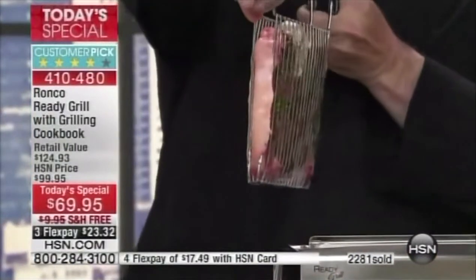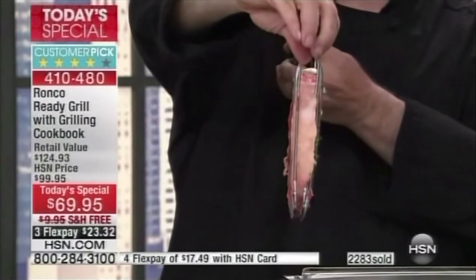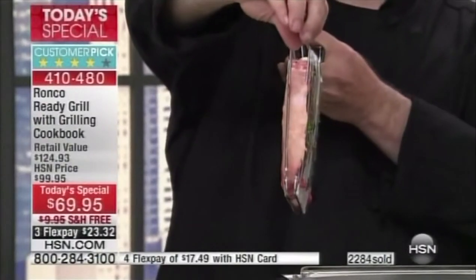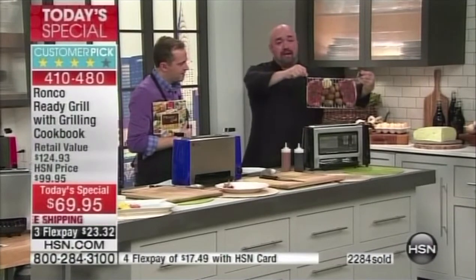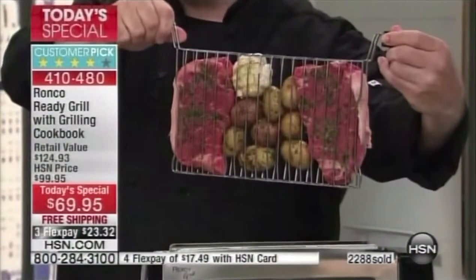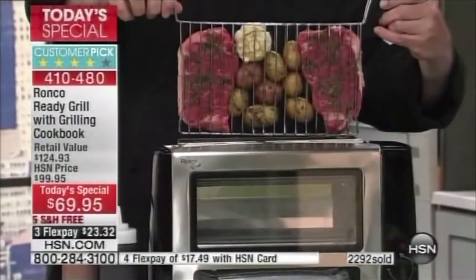Those are spring hinges. That's what they are. They're meant to work on a spring so you can get thick food in there. You can get big, thick steaks in there all at the same time. And if you have a look, I've got my garlic bulb and my potatoes at the same time. The infrared cooking technology means that this is all going to cook at the same time.